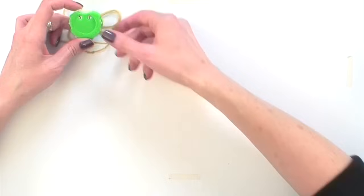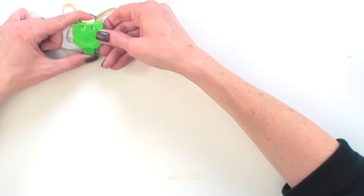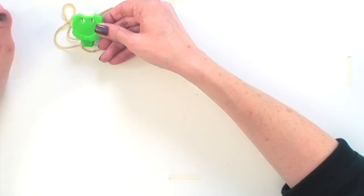Next up, I have a row counter. I usually keep one or two row counters in my bag. This one's my favorite because it's a gotcha counter. It's quick to add numbers to it, but you can also lock it. When you put it in your knitting bag, it won't add rows.